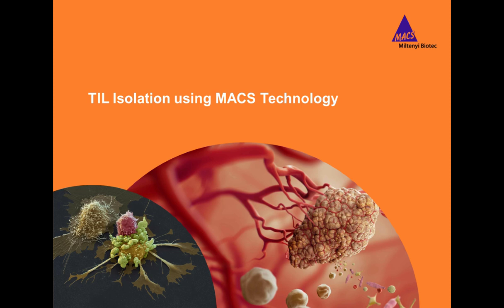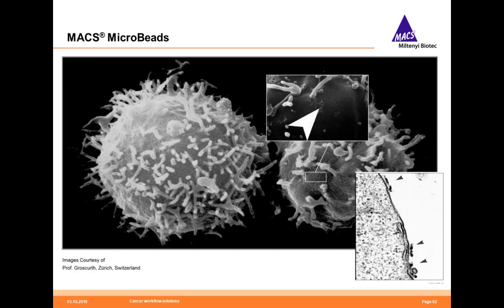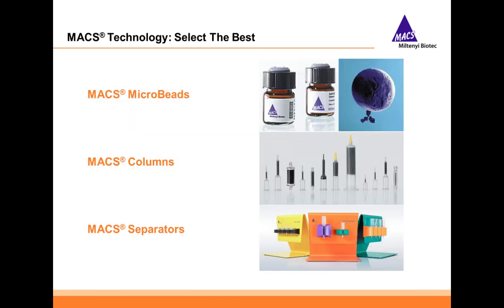Now, MAX technology is comprised of three main components, the first being our microbeads. These microbeads are small, about 50 nanometers in size. They're made of iron oxide that are conjugated to antibodies that are specific for the cells of interest. When combined with our MAX columns, which are really the heart of the technology, that allow the magnetic field to be increased by 10,000-fold when placed inside of our separators, the combination of these three allow for minimal labeling, excellent purity, excellent recovery, and high specificity.